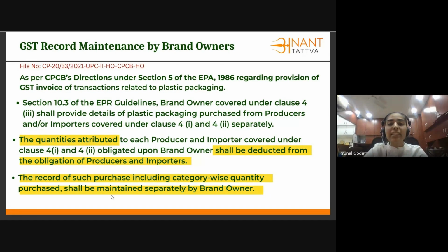GST record maintenance by brand owners. As we discussed earlier, the CPCB had released critical directions under Section 5 of the Environmental Protection Act of 1986. In this, there were two critical points that were addressed.